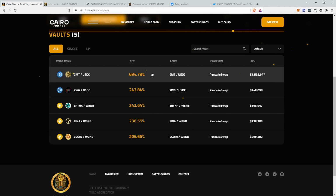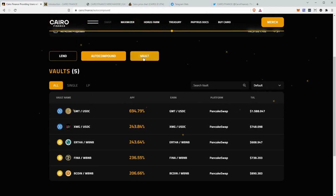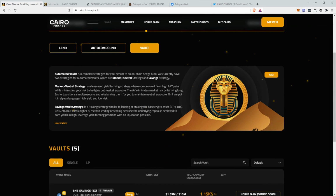I'm sure that they're going to be adding more as the time goes through, but I haven't heard anything officially. Now, the vault thing is what I kind of wanted to bring the most attention to. It's got a couple of strategies built into it, which are kind of interesting, and I'll read this for you real quick.